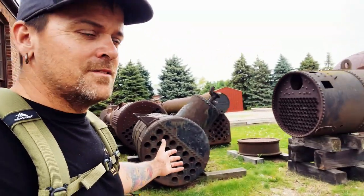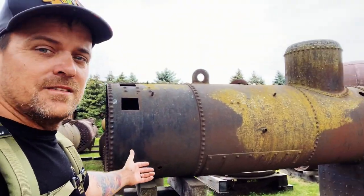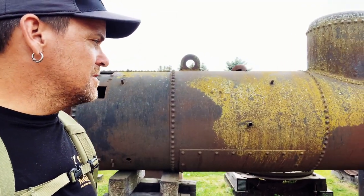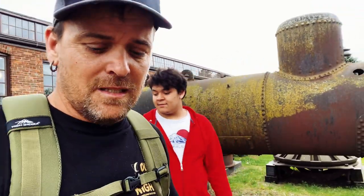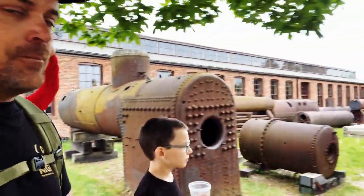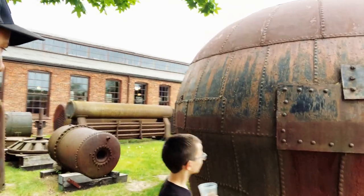Look at this. It's big stuff. What is this? I don't know. What is this? I'm asking you. You should tell us. Steam engine piping. Jesus Christ. My kid is flailing around here, hitting my cord. It's a big robot head. Yep. This is the parts to build my robot.